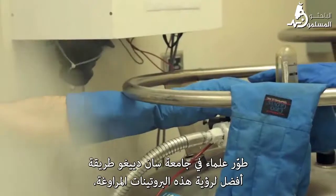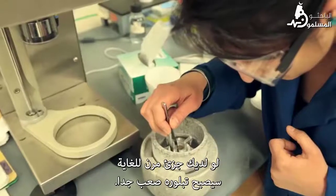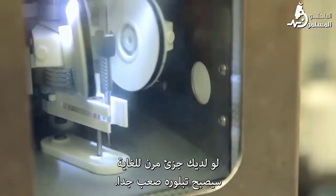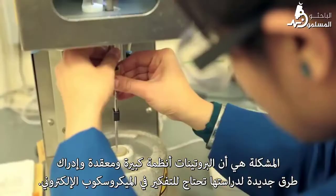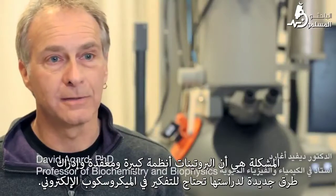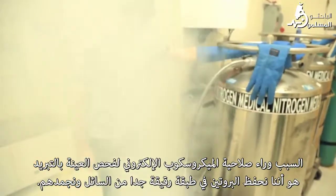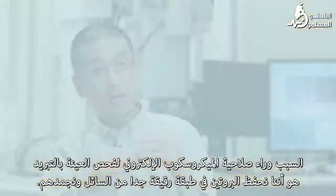Scientists at UCSF have developed a better way to view these elusive proteins. If you have a floppy molecule at all, they just become more and more challenging to crystallize. Really, the problem was that these are big, complicated systems, and coming up with new ways of studying them required thinking about electron microscopy. The reason cryo-EM works is that we keep the protein in a very thin layer of liquid, and we freeze them.